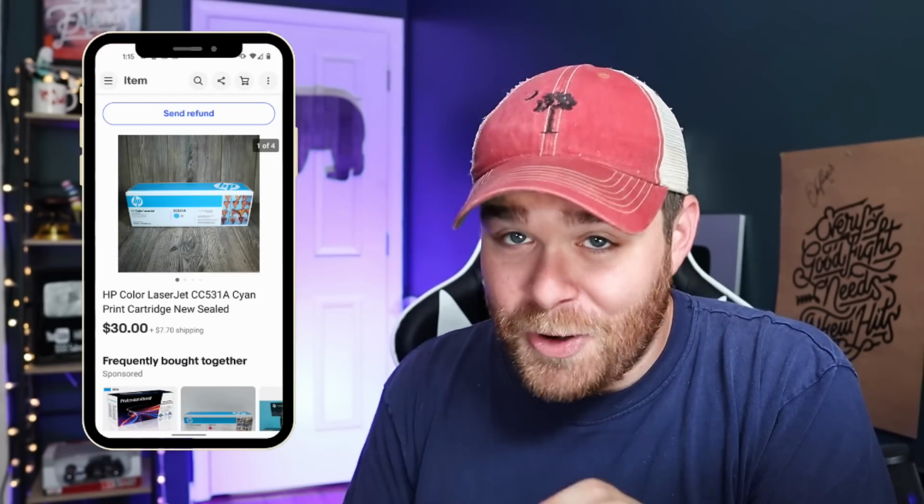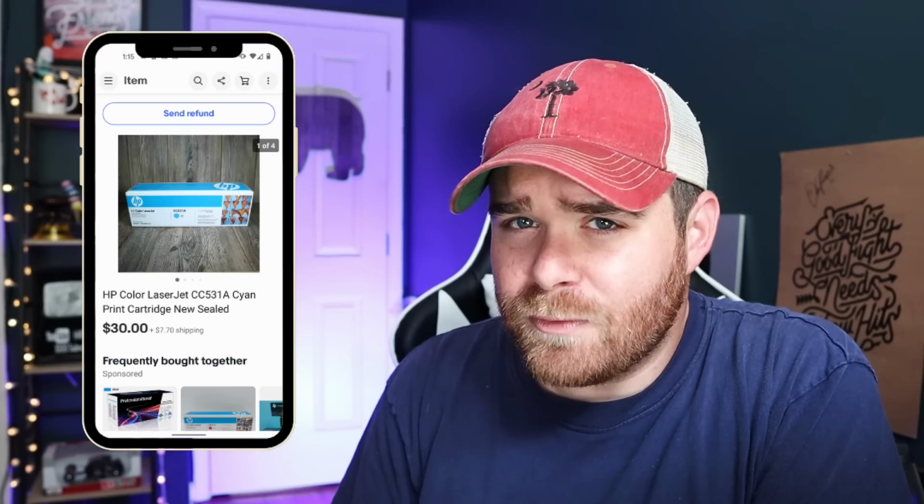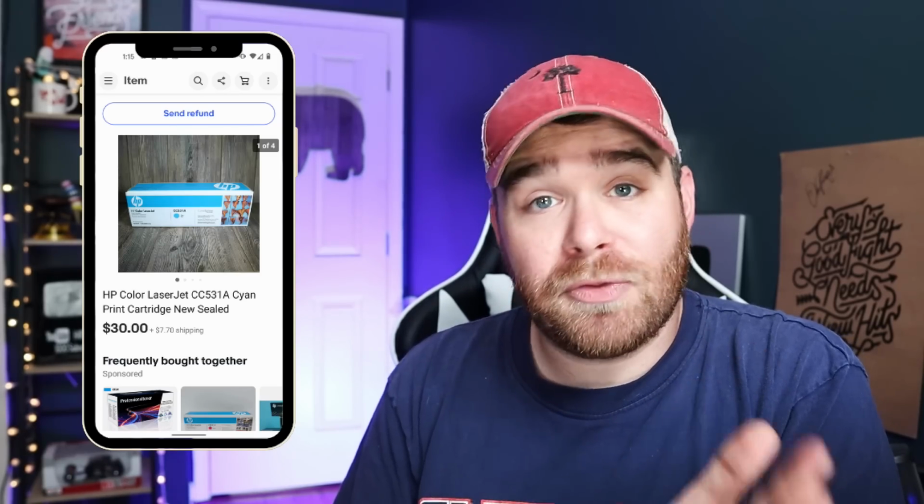If you've been reselling for more than a month or so, you probably already know to look out for HP sealed ink and toner cartridges. We found this at Goodwill a couple months ago for $3.94, if I remember correctly, and it sold for $30 plus shipping.